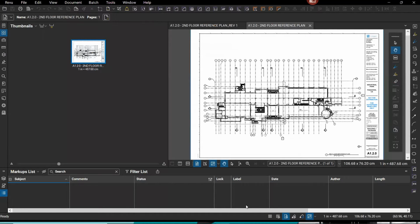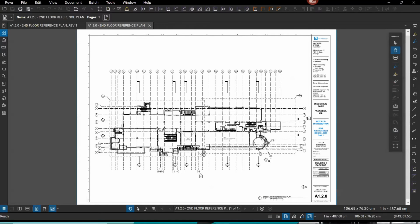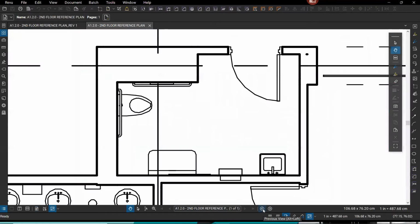And down the bottom, I do have where it's got the list here. I'll just close that panel just so we can see it a bit clearer. You have this button here, which will basically take you back to the previous view. So if I do click that, rather than just going to a different page, it is only a one-page document, but I can go straight back to my previous view, which will take me straight back to that.